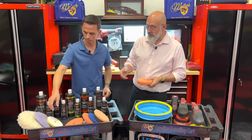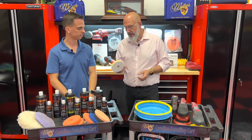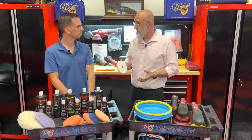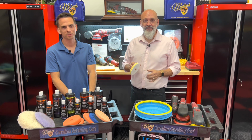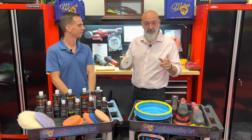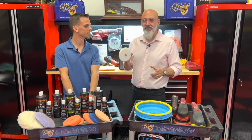And then finally, the microfiber pad. So we have a microfiber cutting and a microfiber finishing pad. These work very well on paint, but my preferred use for them, and we have a video on this, is actually the DA for cleaning leather. Yeah, using your buffer to clean your leather. Yes. So we're talking about polishing, but not just paint. Yep. So these work extremely well for cleaning leather.